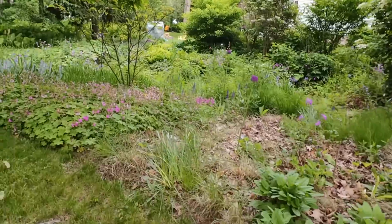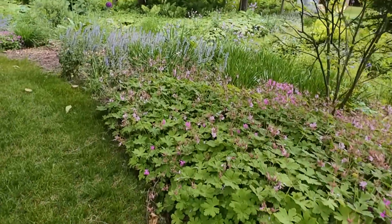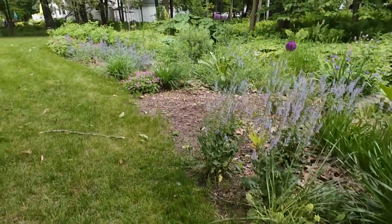I have not been in this garden yet. I have all kinds of replacement plants for some things that have not done well here, but I've not been over here yet.